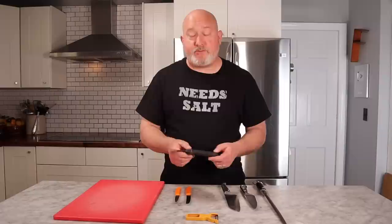Another knife that I use on a regular basis is my Victorinox boning knife. It's inexpensive. I keep it sharp. And this is not flexible. I don't feel like I have a lot of control with flexible boning knives. With a firm boning knife like this, I feel like I have a lot more control of what I'm cutting.